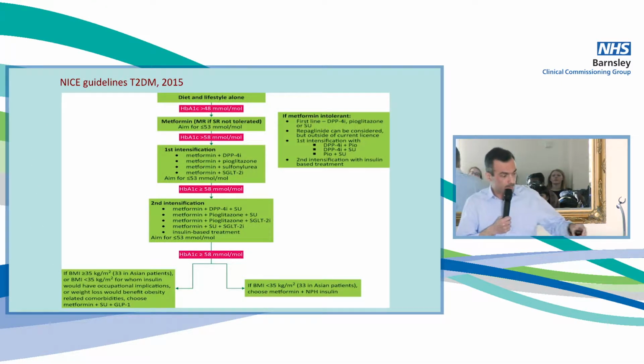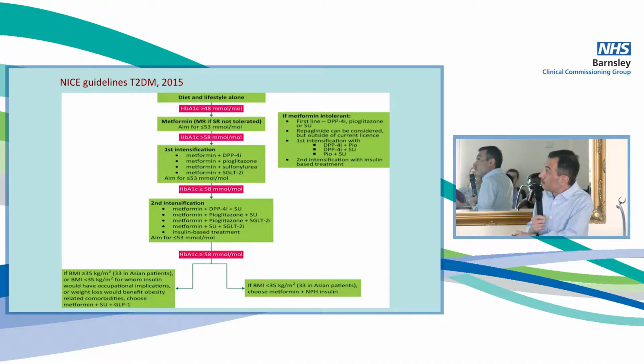This is just to remind you of the NICE guidelines. So any patient newly diagnosed with diabetes, you'd start with diet and lifestyle adjustments. You give them 3 to 6 months of that, obviously aiming for an optimal level of an HbA1c of 48, which is 6.5%.